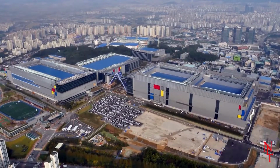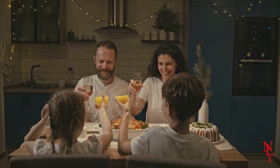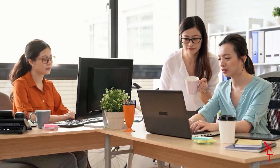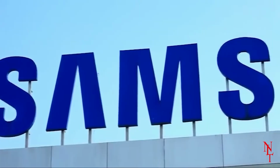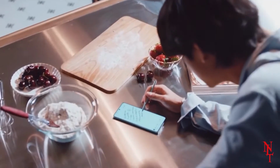Remember when we said Samsung cares about families? Well, this is even further proof. They have rooms dedicated specifically for expecting mothers, so they can take some time out of their workday to tend to their needs before their baby is born. There's so much thought that goes into things like that, and that is why Samsung truly outshines some of the competitors with their headquarters.